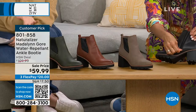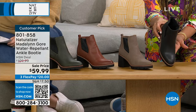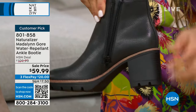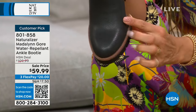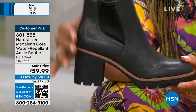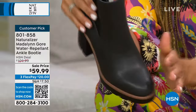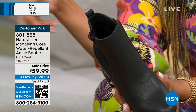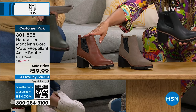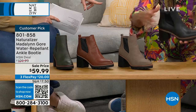So here's the deal. In the retail world, we're at the end of the season. Are we really? It just turned February the other day. Exactly. So you buy now, wear now. These are the Madeline Gore water repellent ankle boot. These are a customer pick with 40 reviews, not four, but 40 reviews. Sizes 6 through 12, medium and wide width, in black, laurel green, saddle tan, and wood. And in the black, there's only 70 left, 7-0.